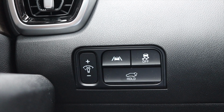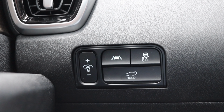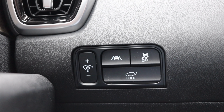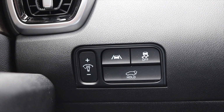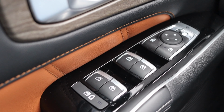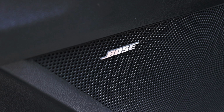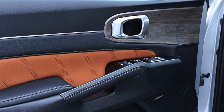To the left of me, I have my gauge dimmer switch, my lane keep assist, traction control, and my power tailgate button. Should be noted that the base model Sorento does not have a power tailgate. So that is one of the added features here in the Prestige. Then on the door, I have my power mirrors, power locks, and power windows, as well as a Bose speaker down at the bottom. This car does have a Bose audio system, which is great.